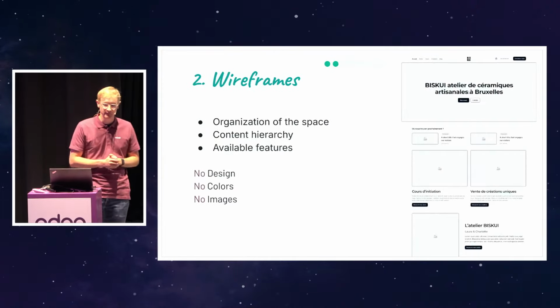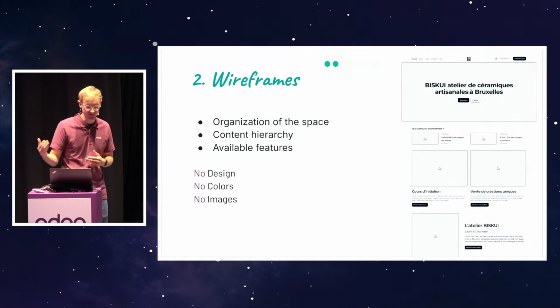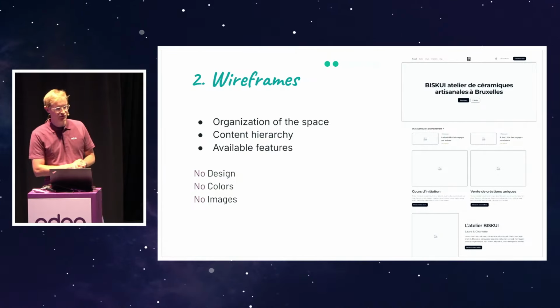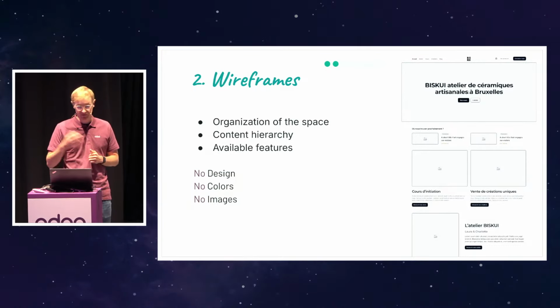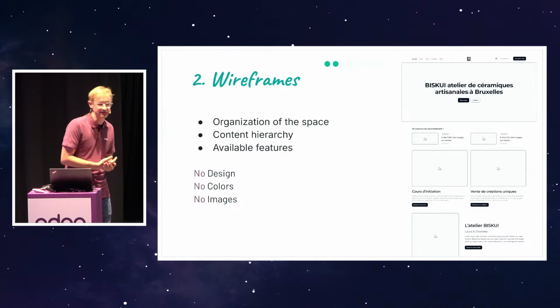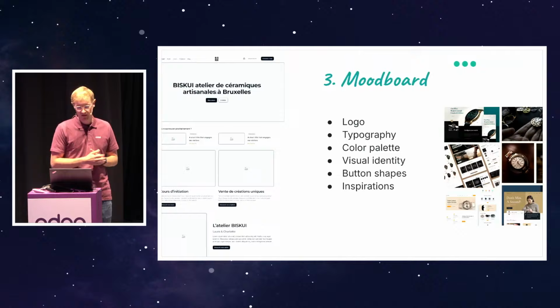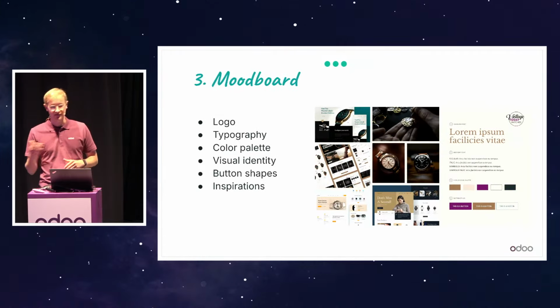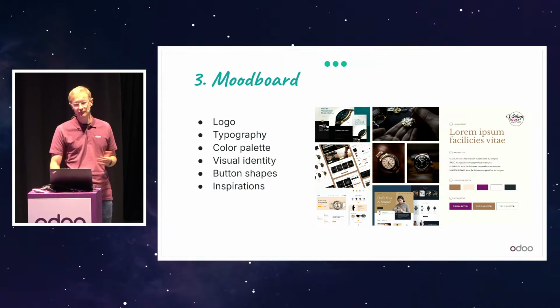Then we have the wireframes phase. We are going to organize the space on the page. We define the content hierarchy on each page, but we don't add design, we don't add colors, and we don't add images. Then the customer needs to validate, of course, each phase. He validates the wireframe, and we move on to the mood board.